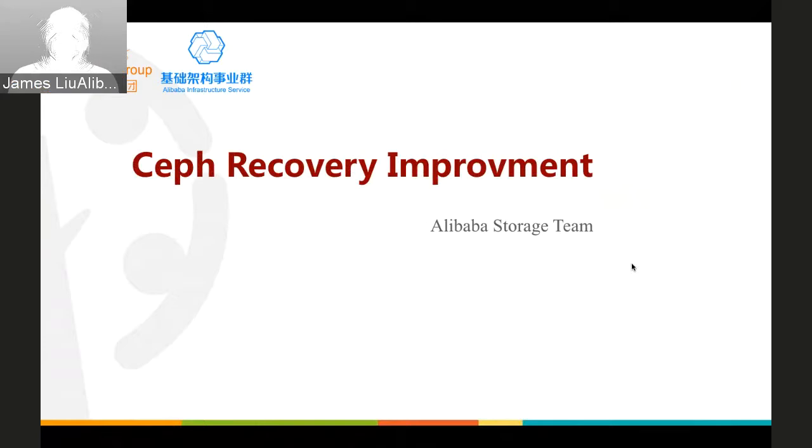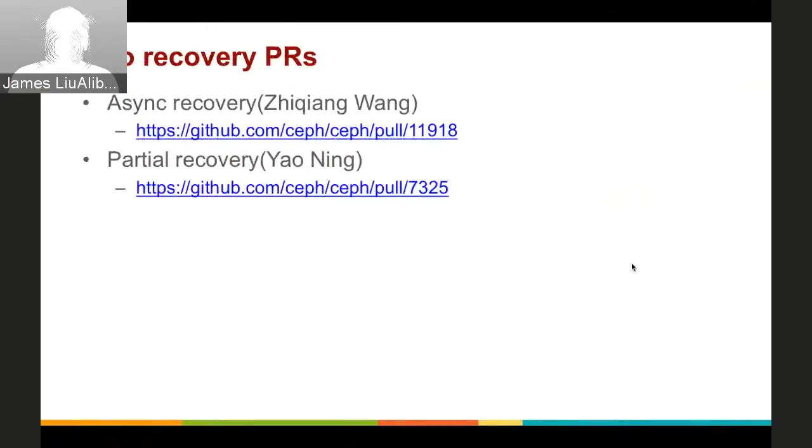So we did some research, of course, in the Ceph community and found several pull requests which are already being worked on. The first one is from Zhiqiang Wang. He's from XSKY. He has a pull request in there.